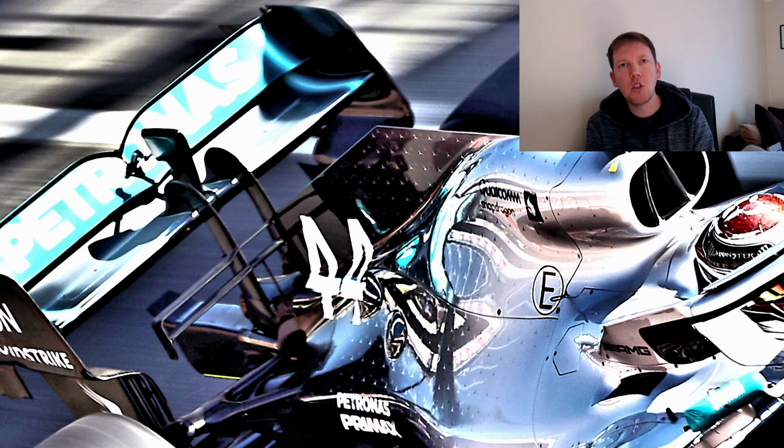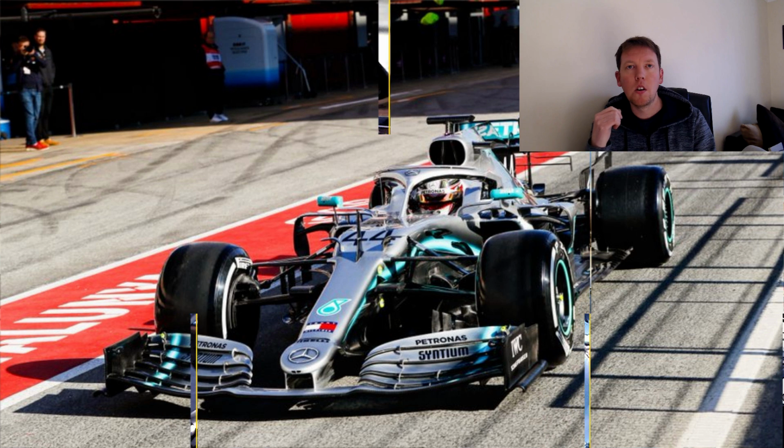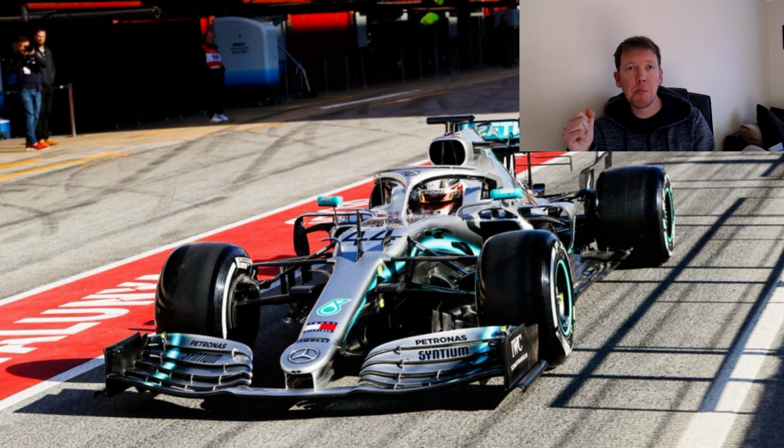But the version 2 specification is a twin element version of the T-wing, with 2 of these elements there to guide the airflow, create downforce, and also obviously help to stabilise flow ahead of the rear wing. I think you'll agree that that covers the bulk of the updates that we've seen at the first day of the second test of testing out in Barcelona.